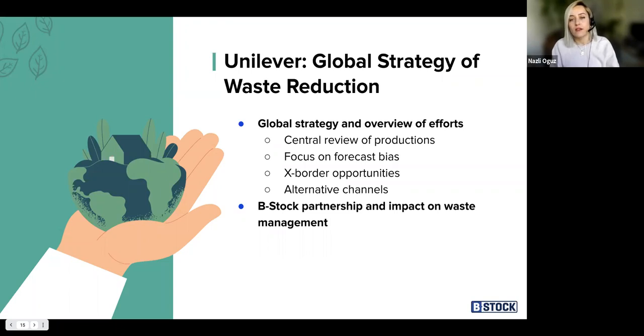And the second one is our continuous efforts to improve our forecast accuracy by bringing new generation, digital and tech-based solutions. And whilst we do our best to stop excess inventory generation, we are very much aware that for one reason or another, we'll always have a certain level of excess inventory on hand. Thus, leveraging the advantage of being a multinational company and trying to find alternative channels are crucial to accelerate excess outflow.